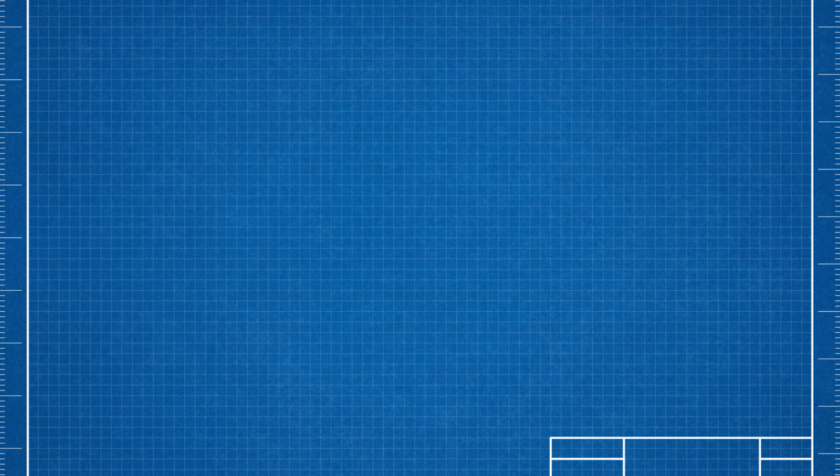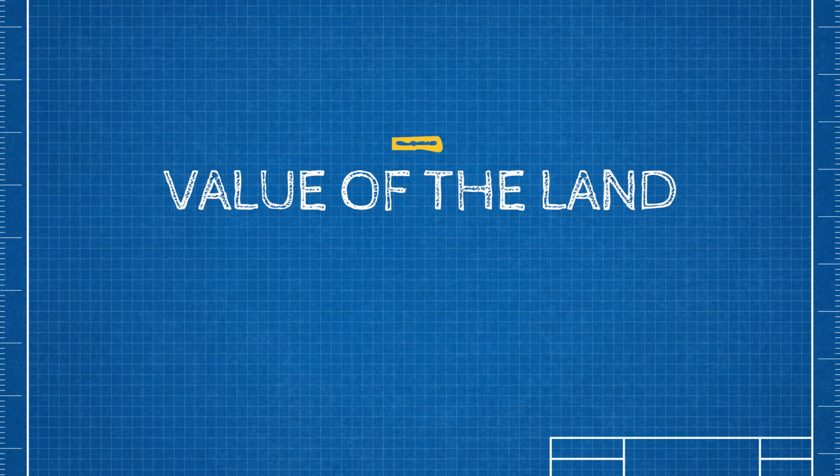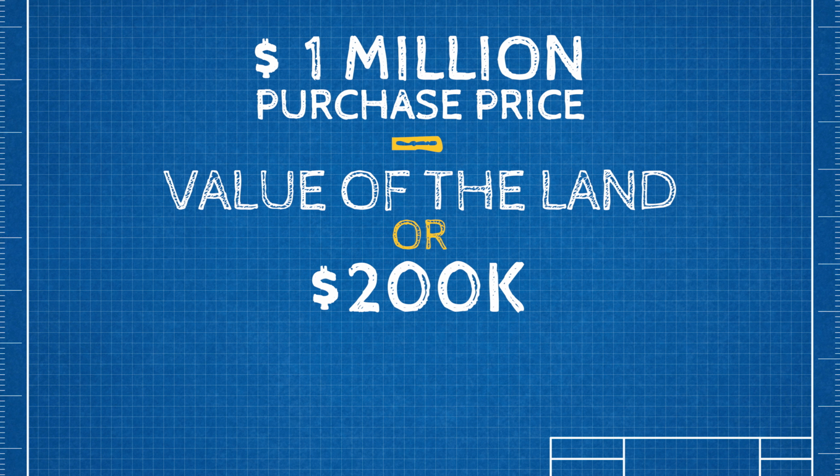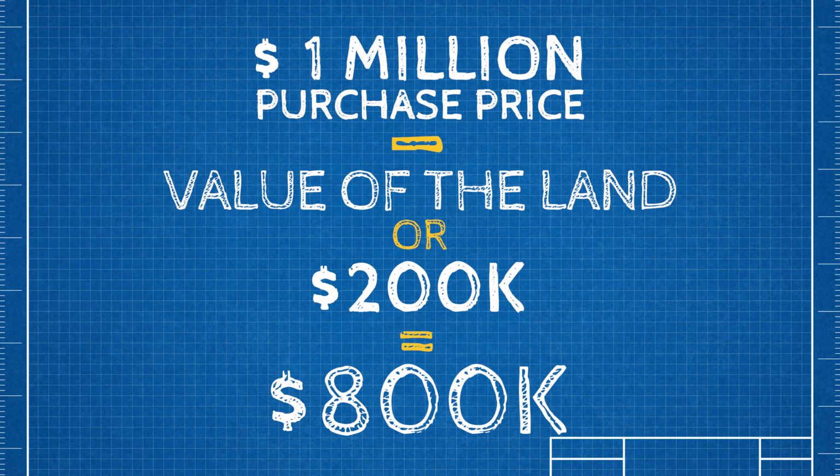So to calculate the depreciation, we would subtract the value of the land from the total purchase price. Let's say the value of the land is 20% of the purchase price. That would mean that the value of the land is $200,000. So after subtracting the value of the land, or $200,000, from the purchase price of $1 million, that would mean the value of the building is $800,000.